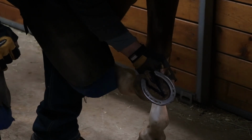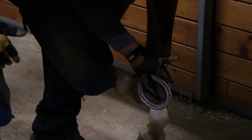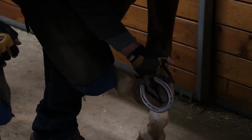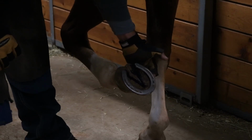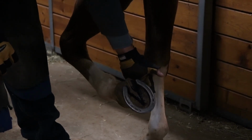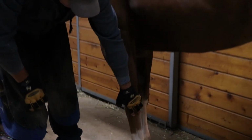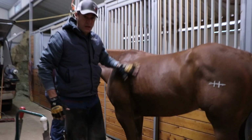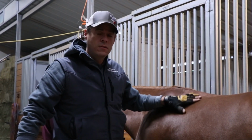But the best thing you can do is clean their feet out every day. Put some kind of topical on them. Like I said, that's Durasol. Thrush Buster does real well. There's Jim Rickens. There's just a whole lot, and even bleach and water does wonders for that kind of stuff. But good nutrition, good maintenance in between farrier trips is going to keep your horses healthy and hopefully keep them sound through all this wet weather.